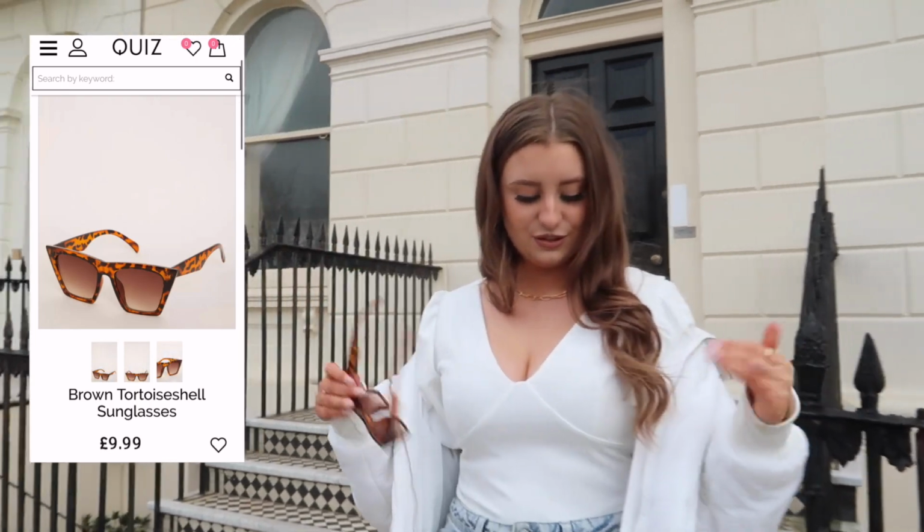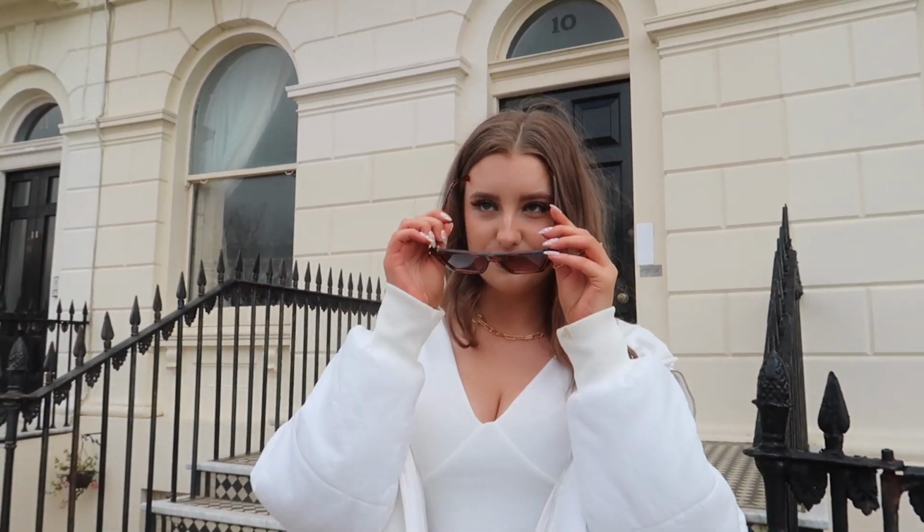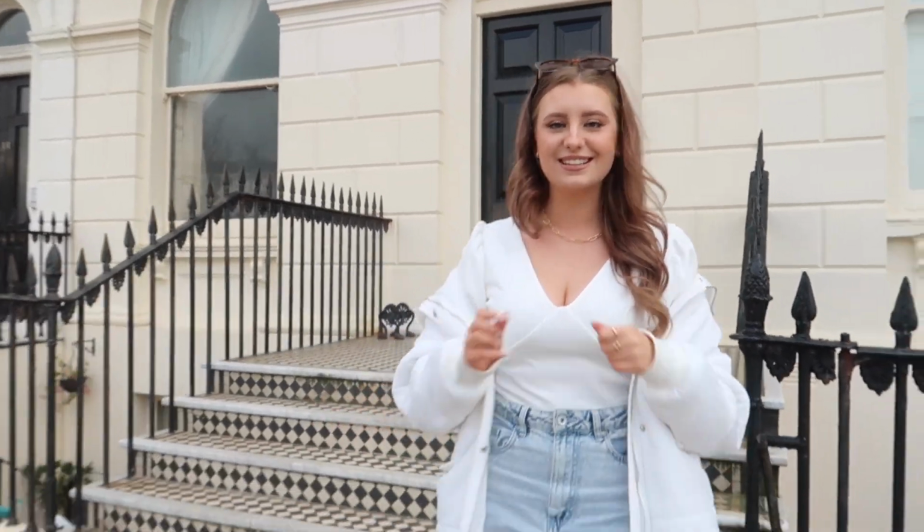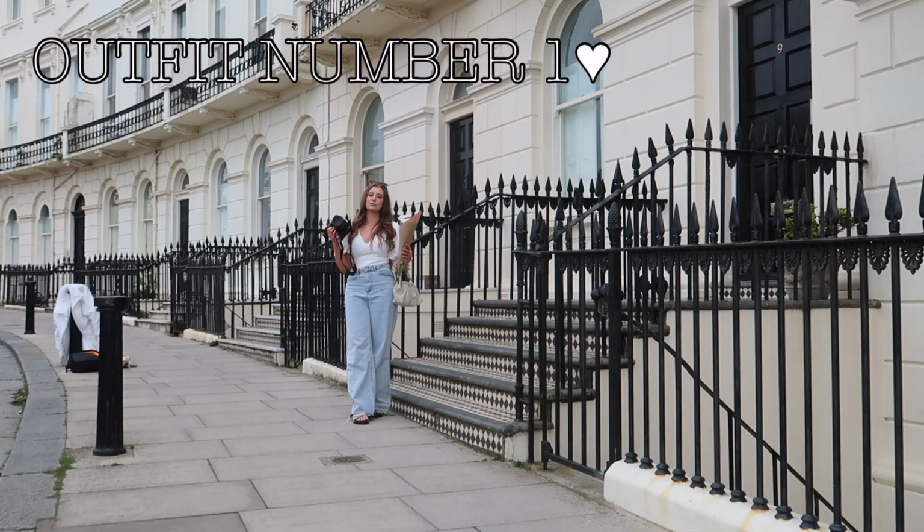Oh my gosh, guys, look at these sunnies. These are Quiz as well. How nice. They're such a nice shape. Pop them on. I love them. I feel like they suit everyone, but they're really nice, like tortoise shell. Love. So this is the first look. Yay! Here we go.